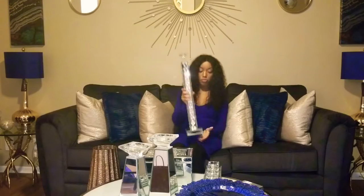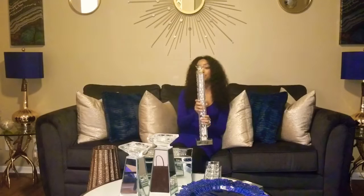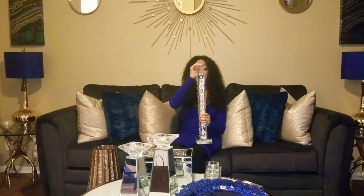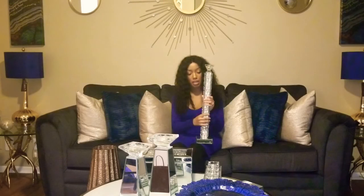Another thing that I purchased was the Cascade candle holder. I love this candle holder. It was $49.95. And when I purchased this, I also purchased the Cascade Jewelry Box, and I believe some coasters, which I'll show you in a second.